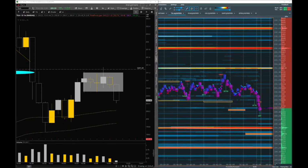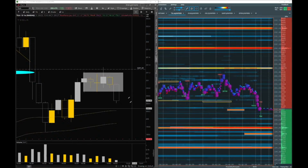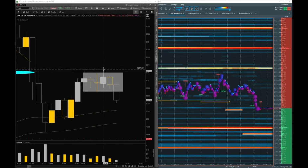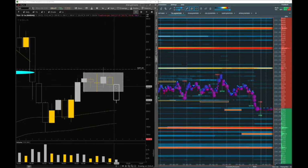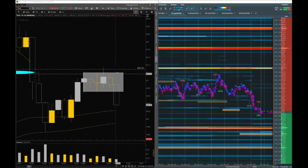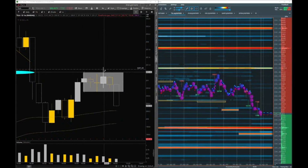See how, traders, is exactly what we are saying. Don't enter on the bull flag because they can do exactly this and then they can send it down. Okay, so this is a stop over here scenario. So we're breaking this high of 201 and 20s.